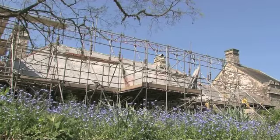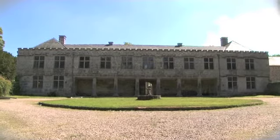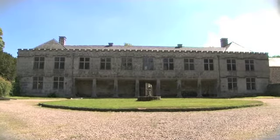It was a difficult decision for us, but the ultimate reason for doing it, and the reason we went for it, was to guarantee its future, to conserve Godolphin House and to ensure that it had a sustainable use into the future and it would exist.